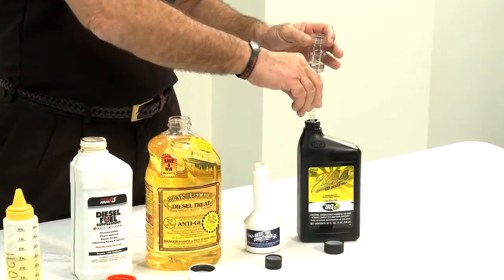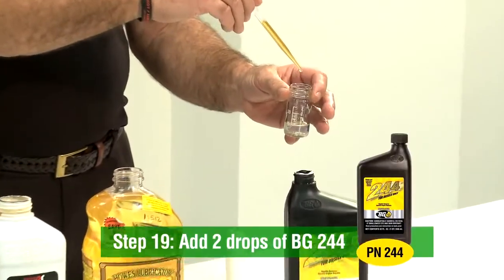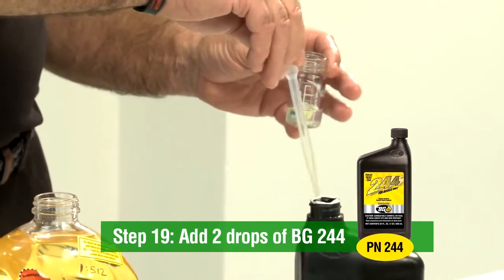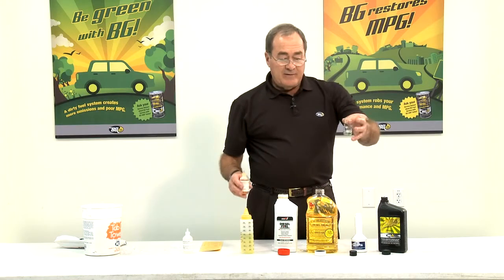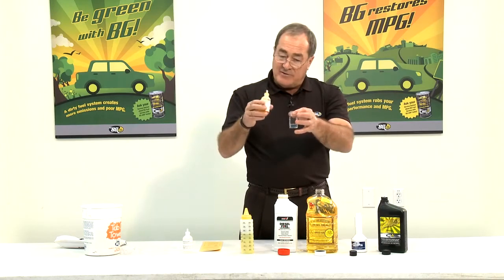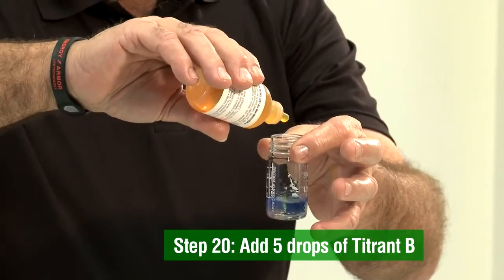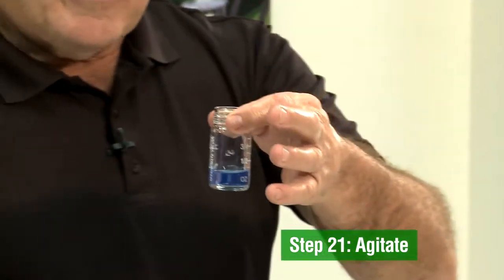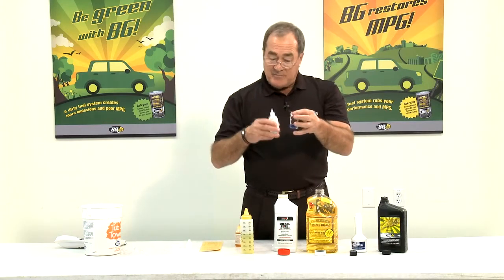So we're going to test drop for drop with the other products. 2 drips. 1, 2. Then swirl it around a little bit. Now we add our 5 drops of Titrant B to see how much nitrogen is present. 1, 2, 3, 4, 5. You can see as soon as I start to put it in there, we start to get a color change. Nice blue color.